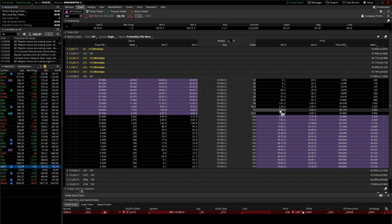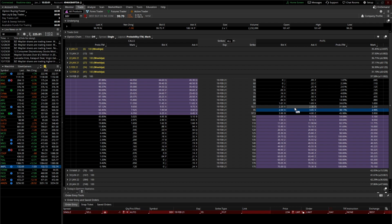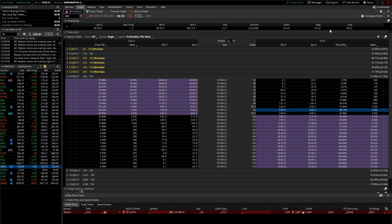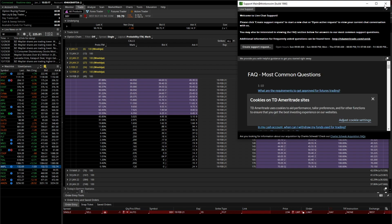So I would, in this instance, sell the 95 and then buy the 90. And then that's the spread that I would get. And that would give me a probability of around 38%. And we can see up here, it's real-time data. If you need to do that, you can just go into, not chat rooms, support here. And then you can get real-time data that way.